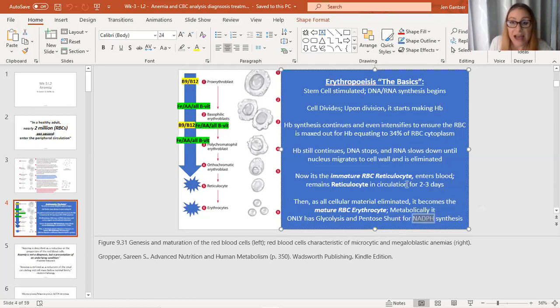So the two things that the red blood cell does metabolically in its mature stage in that 120 days that it's in circulation is glycolysis to stay alive, and then pentose shunt, still using glucose, just in a different pathway, and that is to synthesize NADPH. NADPH is the molecule that makes sure that we recycle glutathione. We're going to see that the red blood cell is super susceptible to oxidative stress and damage, and we need sufficient amounts of NADPH being synthesized, because that keeps the glutathione levels high, which allows the red blood cell to fight off oxidative stress.